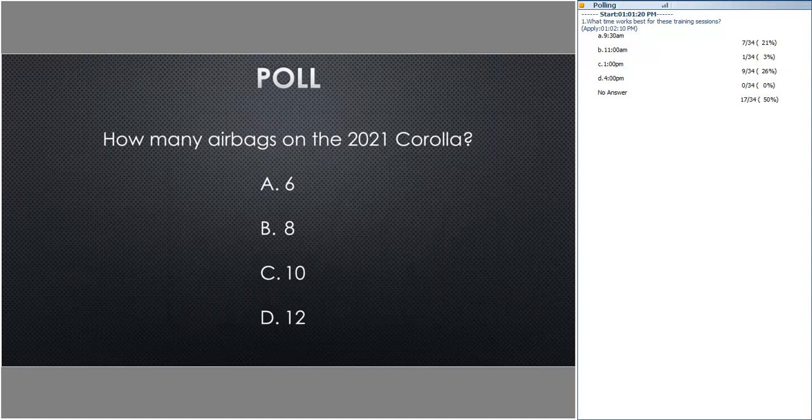So we have another poll. Let me just open it and give you 30 seconds to respond. So this is in regards to the 2021 Corolla. This is the latest version of the Corolla. We have made some slight changes to the 21 model, and one is with the airbag. So how many airbags on the 21 Corolla? 6, 8, 10, or 12? So a few more seconds to answer, and then I'll tell you the correct answer and see if anyone got that right.